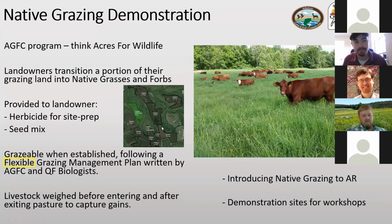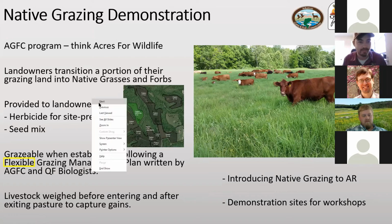So this Native Grazing Demonstration Program, it's really just to introduce native grazing to the state of Arkansas. We don't have a lot of diverse native grazing going on here in the state, and we really hope to create a demonstration site out of these projects to host workshops and to bring grazing specialists and other landowners, natural resource professionals out to them to show them it working on the ground.